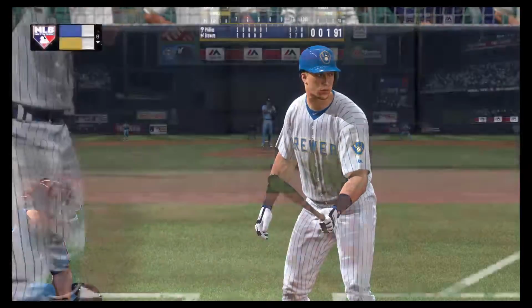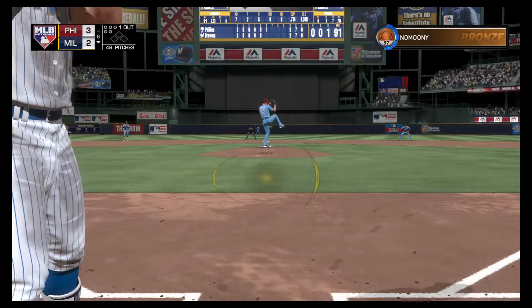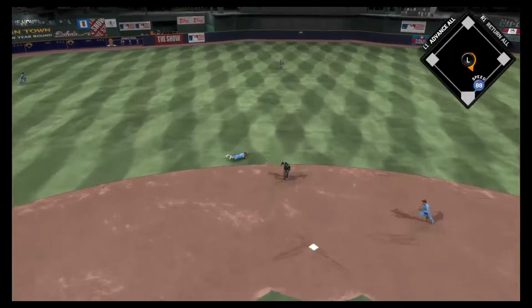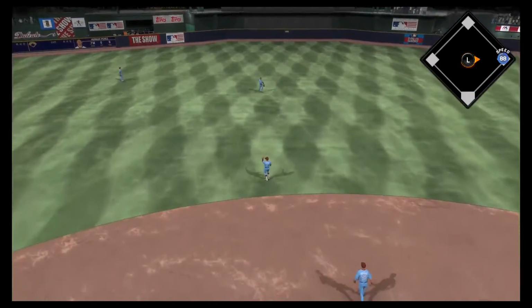Digging in to try it again, Hernan Perez. Couple of singles to his credit thus far. Ground ball sent back up the middle, and that'll find its way into center field for a one-out hit.